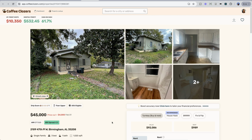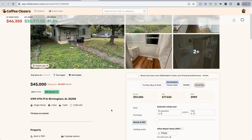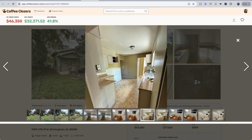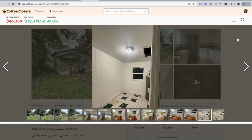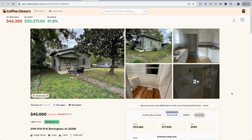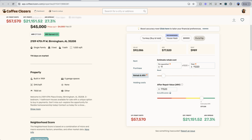So in this example, say if we wanted to maybe fix and flip this property, we could look at some of the photos. It actually doesn't look to be in too bad of shape. Like the cabinets could definitely be repainted, but it looks like the tiling isn't done. So yeah, it probably is something that needs to be fixed up. So here we can estimate what that rehab cost would look like, and then see how our ARV spread would then adjust, as well as our estimated profit.